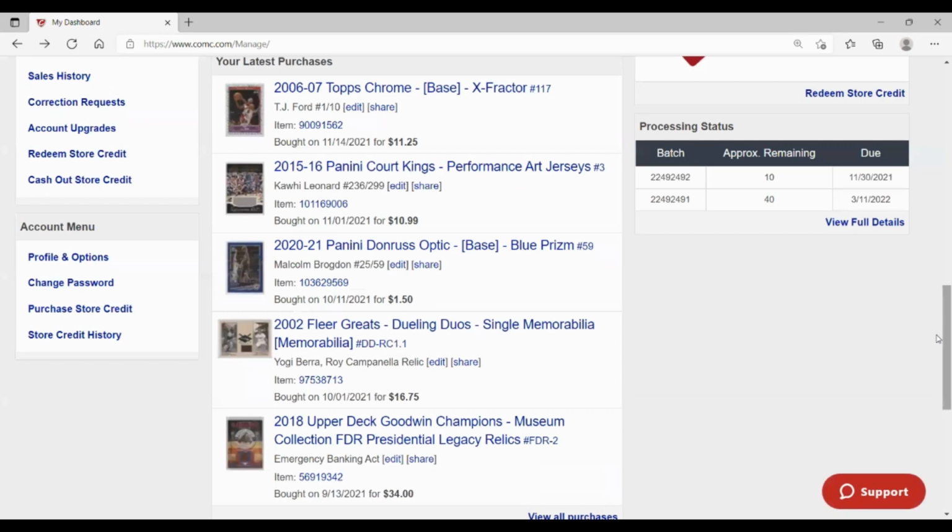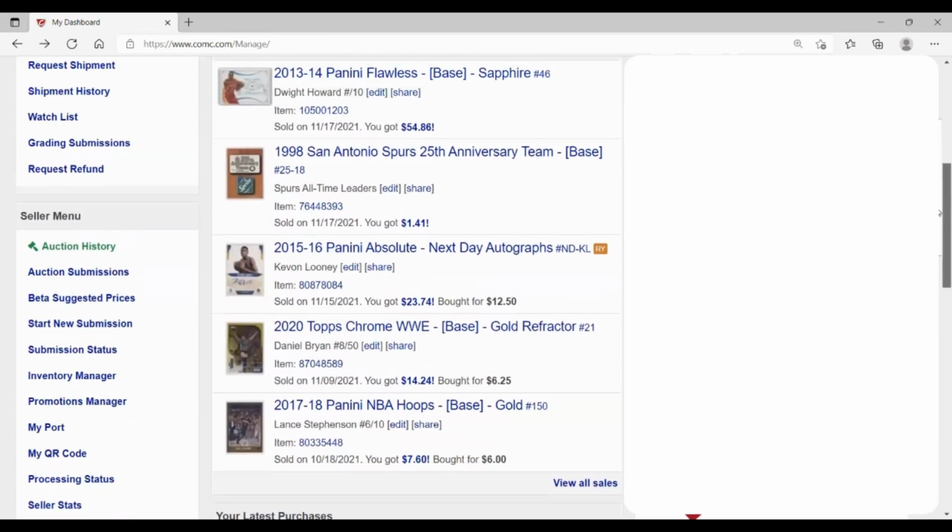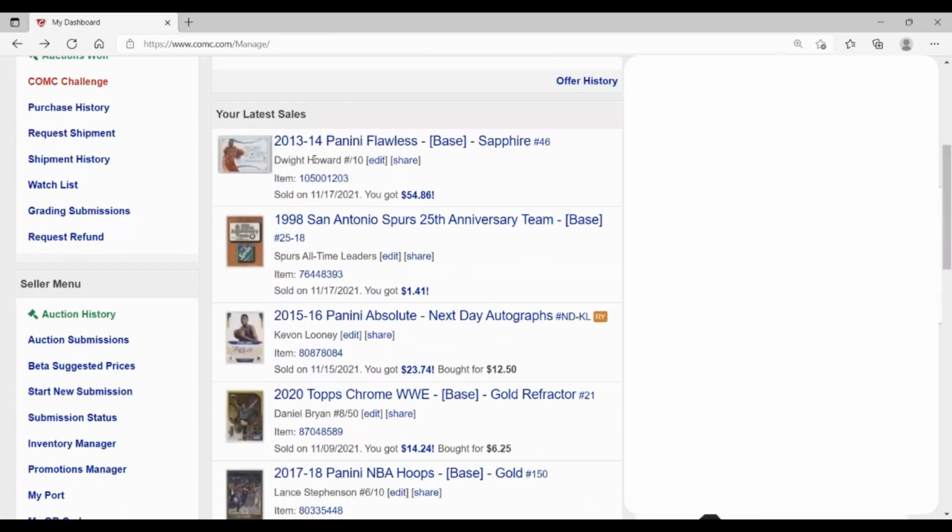Anyway, last night I got a message that one of my cards had been uploaded, just one. Sometimes they'll go in small batches. That was a Dwight Howard card. Well, guess what? That card already sold.